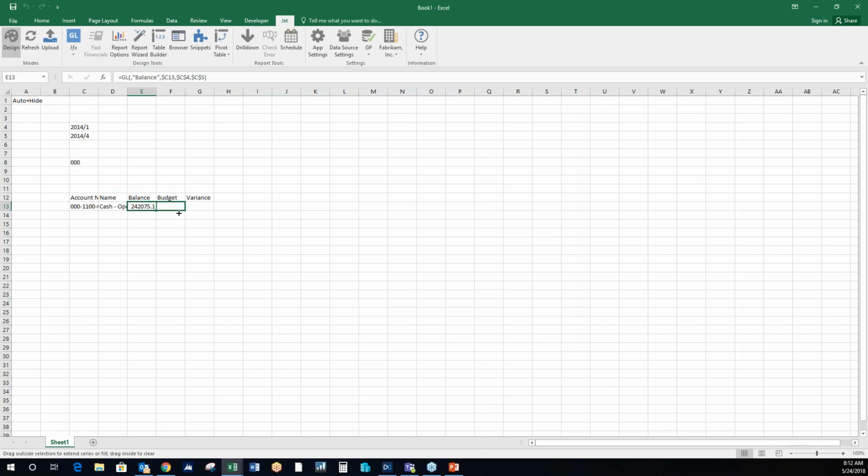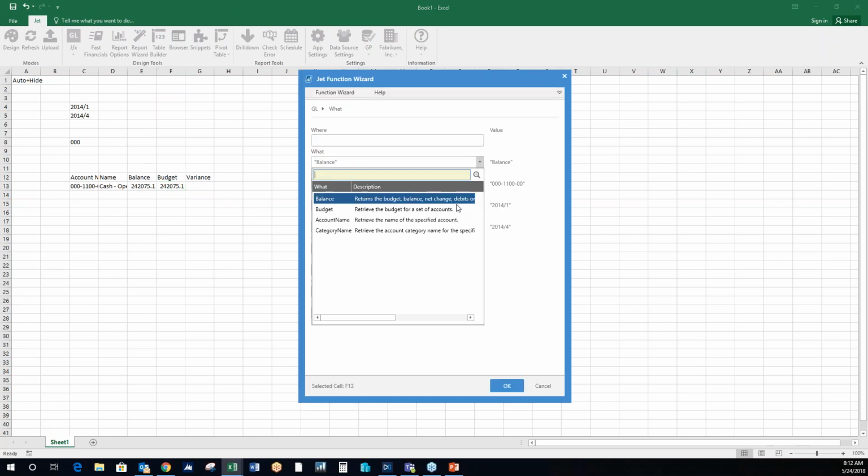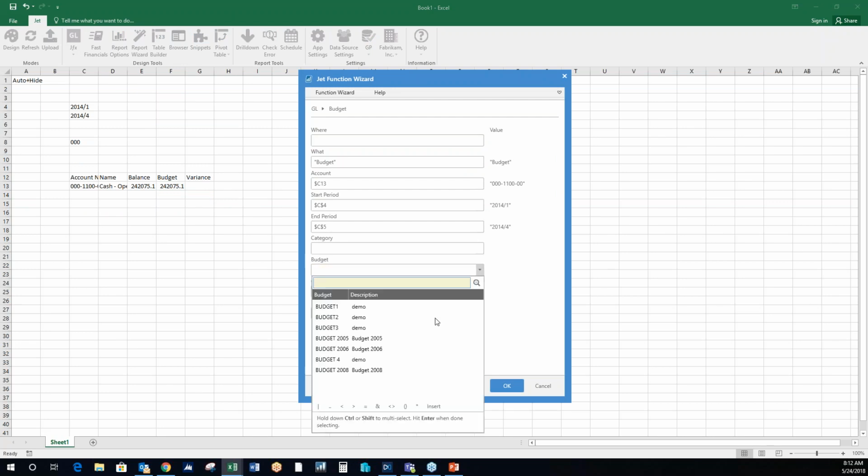This is the exact same function for budget. And because of cell referencing, I get to drag this over and simply change what I'm looking for from balance to budget. And you can see now we have this drop down that we didn't have before. So all of your dynamics, or all of your budgets that live inside of GP, are going to show up here.